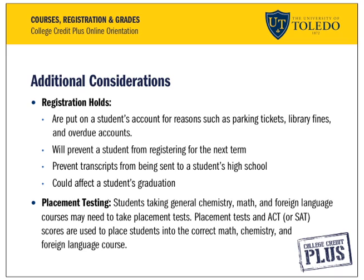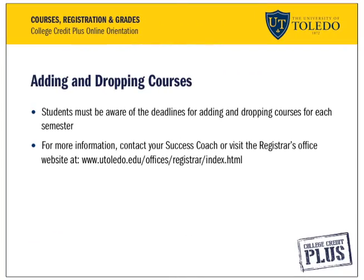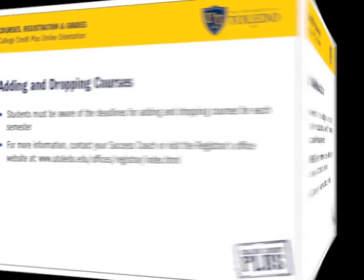Students taking general chemistry, math, and foreign language courses may need to take placement tests. Placement tests and ACT or SAT scores are used to place students into the correct math, chemistry, and foreign language course. Students are encouraged to work with their success coach and high school guidance counselor when making changes to their course schedule. Students must be aware of the deadlines for adding and dropping courses every semester. They may contact their success coach for more information.